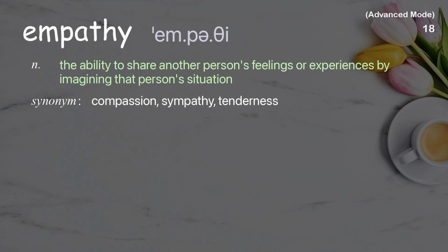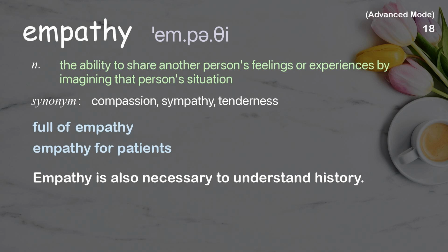Empathy. The ability to share another person's feelings or experiences by imagining that person's situation. Examples: Full of empathy. Empathy for patients. Empathy is also necessary to understand history.